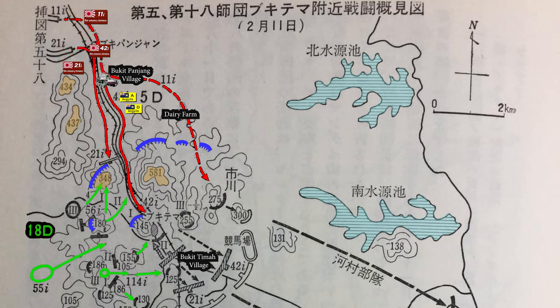Whereas the Japanese 42nd Regiment, accompanied by their Tank Regiment, would fight their way down Upper Bukit Timah to Bukit Timah Village, the Japanese 11th Regiment, the other component of the Japanese 5th Division, was to maneuver through Bukit Panjang Village to the pipeline and from there to advance to Bukit Timah Hill in a wide flanking movement in their thrust to capture Bukit Timah.